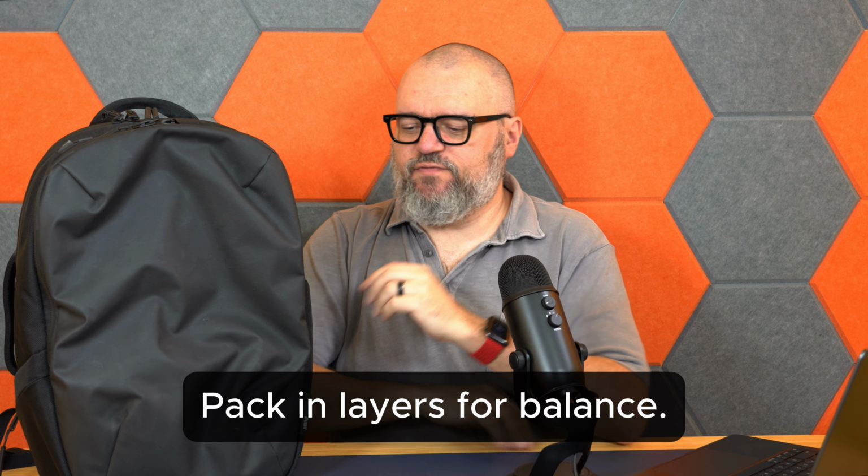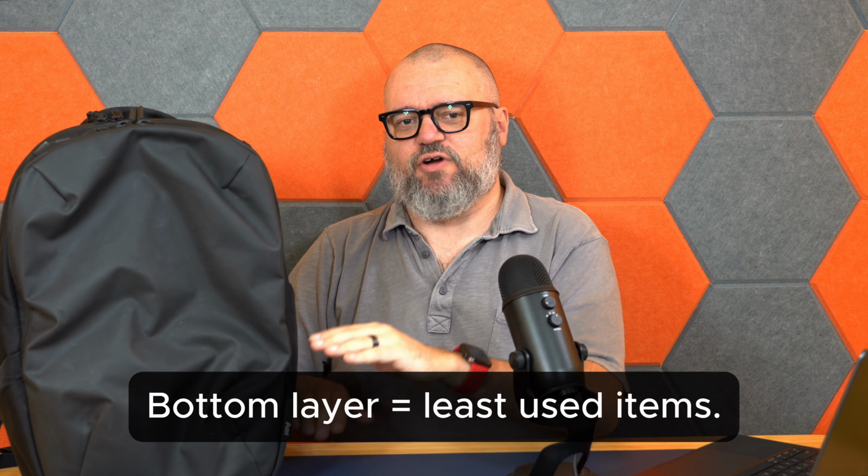Number 3, pack in layers for balance. Aside from side pockets and other compartments, which are often designed for specific things like laptops or water bottles or wallets, when it comes to the main or largest compartment of your backpack, you should adhere to the following principle. First, you pack your bottom layer, which should contain the gear that you are likely to need to access the least. In a scenario where you're going camping or hiking, this layer would contain your sleeping bag, your pad, or other things you won't touch during the day.